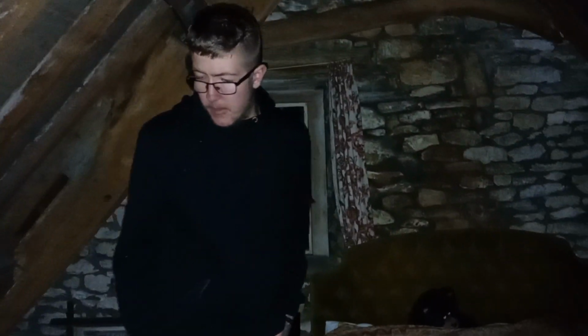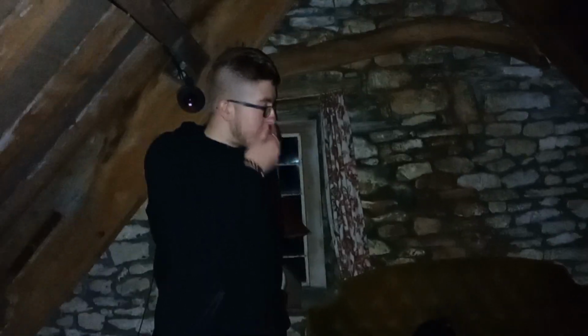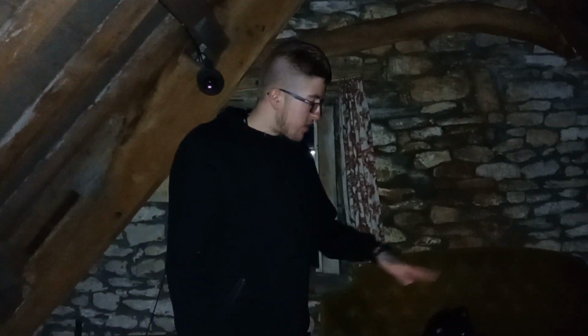And I believe she got scared in this room. I'm not too sure if she did, but some people say she did. And apparently she wants to sleep in here again. But this is the room that Caroline used to own.